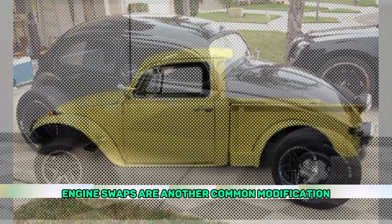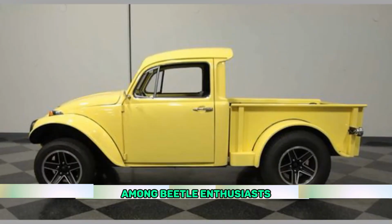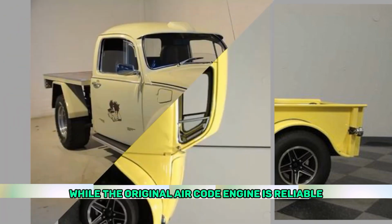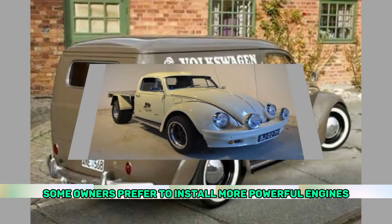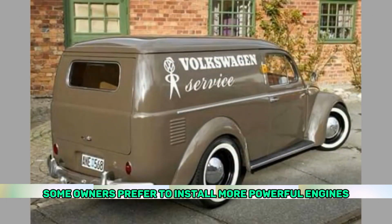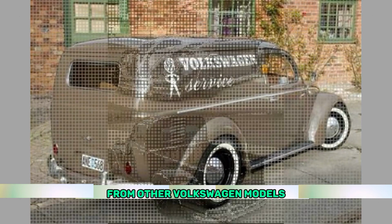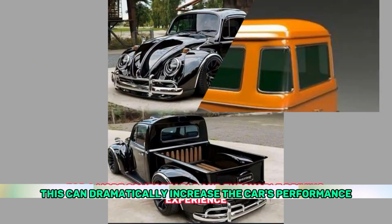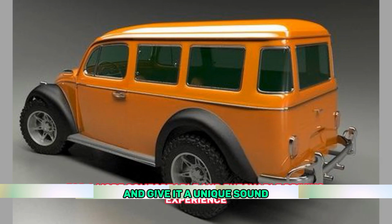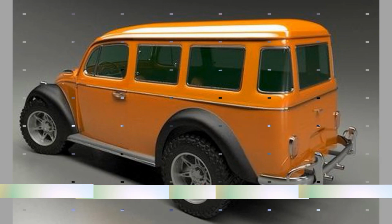Engine swaps are another common modification among Beetle enthusiasts. While the original air-cooled engine is reliable and easy to work on, some owners prefer to install more powerful engines from other Volkswagen models or even other brands entirely. This can dramatically increase the car's performance and give it a unique sound.